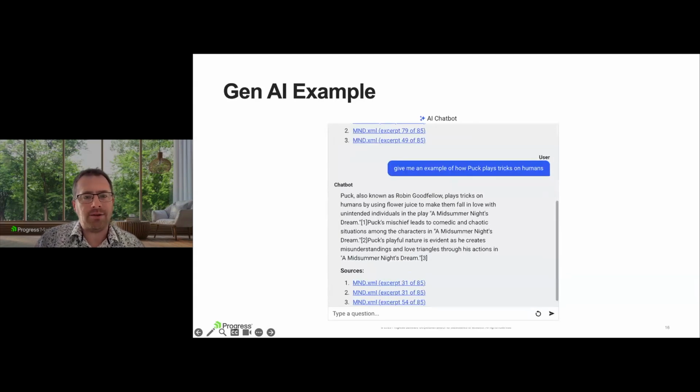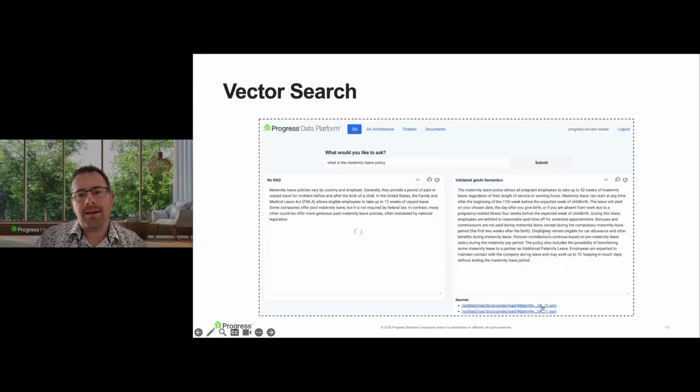Here we're asking a question and diving into it as we're asking further questions with the chatbot. And in this example, we're using the chatbot to ask what the Progress maternity policy is. The option on the left shows the response from a publicly trained AI, but the option on the right is actually trained on Progress documentation. And you can see it gives a lot more detailed information.